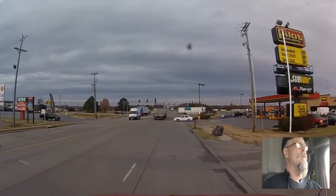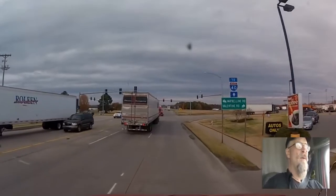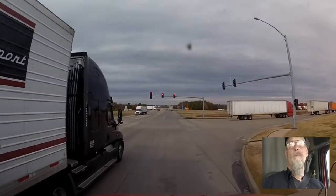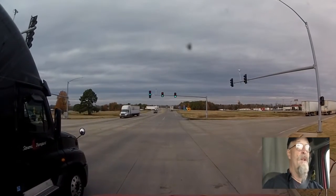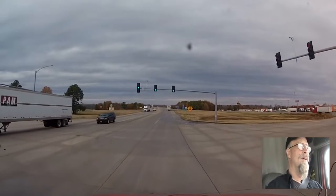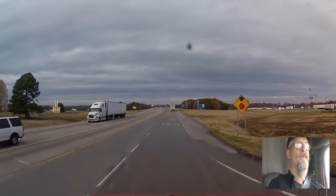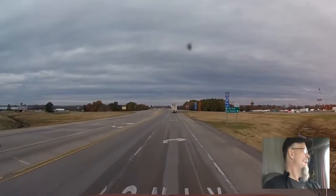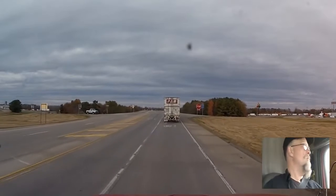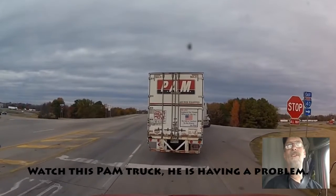If you like trucks, which most of you do, I assume that's why you're watching this. Maybe you're from another country. I have some friends from Germany that watch my films. But if you like trucks and you want to see a lot of them, definitely come to Little Rock and drive between Little Rock and Memphis. You'll definitely see a lot of trucks. But then, if you watch my videos and my films, you don't need to come here, because you can just watch on YouTube.